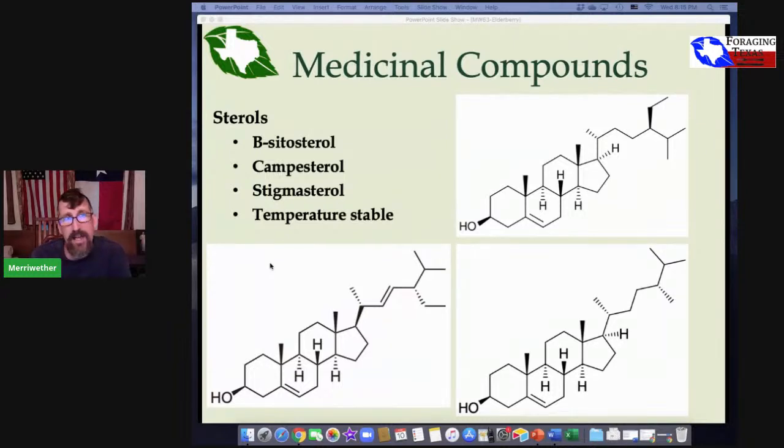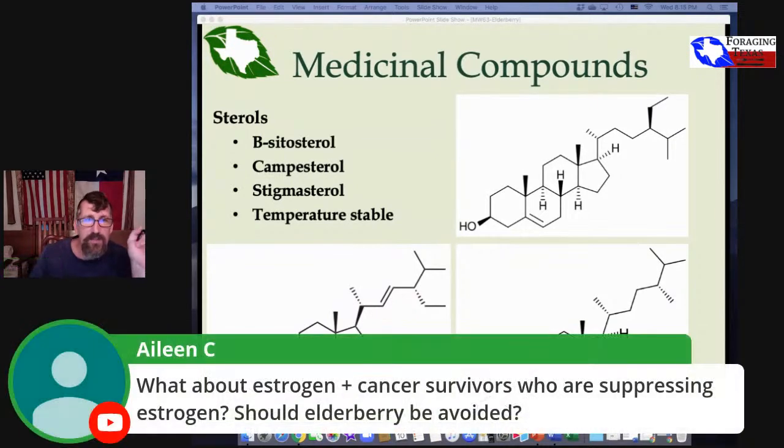This particular class of compounds in the elderberry, in the flowers and in the berries themselves, are very temperature stable, which is good. So you can cook the hell out of this stuff if you're making, say, a candy, and you're okay there. Okay, before I continue with that, Eileen brought up a really, really good thing here.